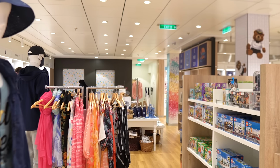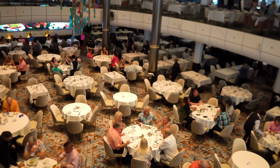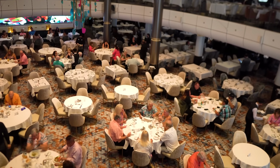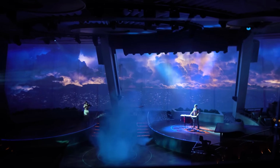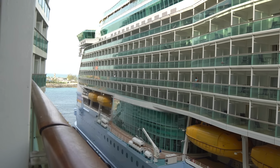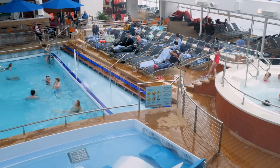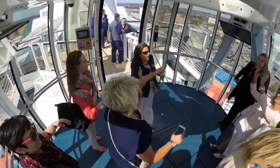And while Royal Caribbean does certainly include a fair amount of things to do and things to eat and things to see with your cruise fare, the reality is there's a lot more opportunity to spend extra money on certain activities and offerings that are not included with your cruise. And today I wanted to talk about 15 things that I don't think you're going to regret buying if you purchase them on your Royal Caribbean cruise.